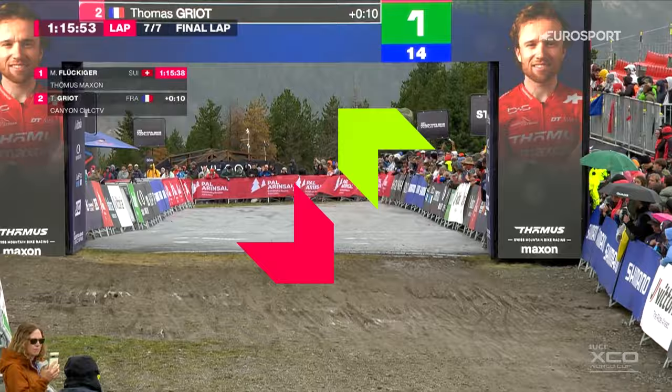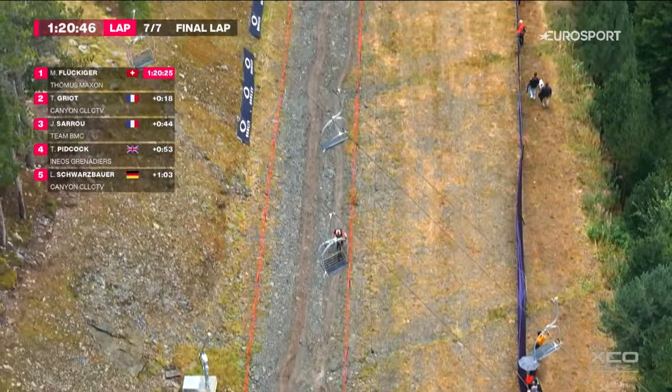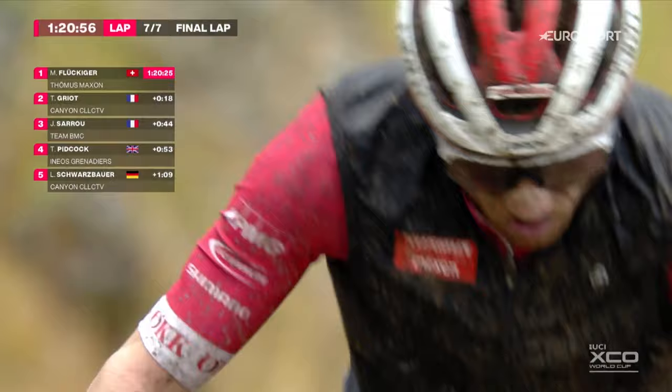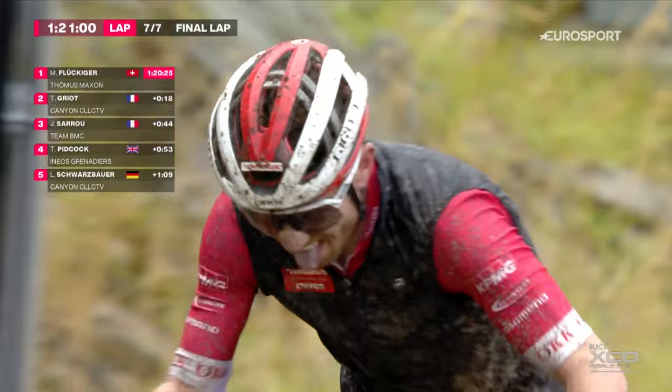Look at this. Even from here, you can tell what rider that is. 18 seconds. Mathias Fluckiger has gone on the attack here, and he has distanced Thomas Griot. But what can Griot do in this climb? In the zone. The tongue's back out.